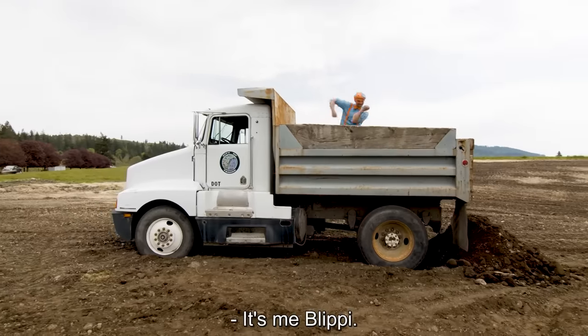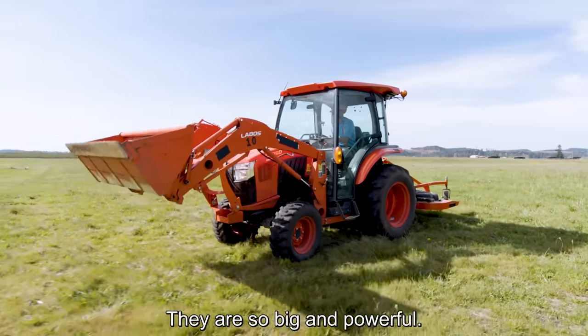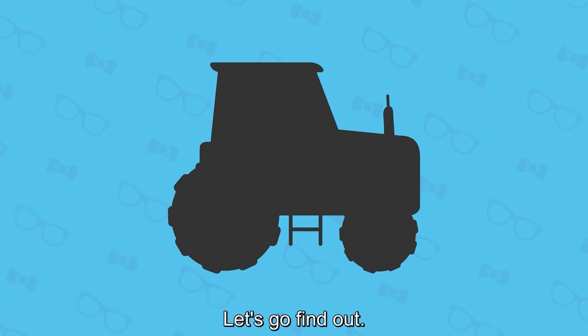Hey, it's me, Blippi. Today, we're going to learn about some construction vehicles. They are so big and powerful. Can you guess which construction vehicle this is? Let's go find out.